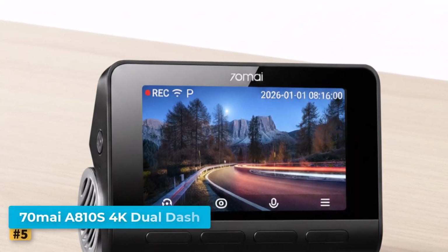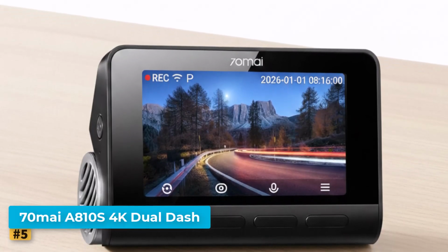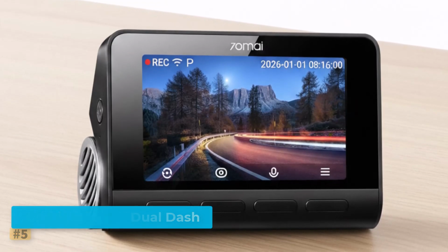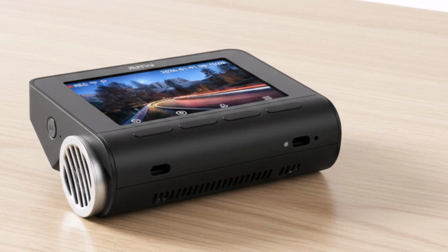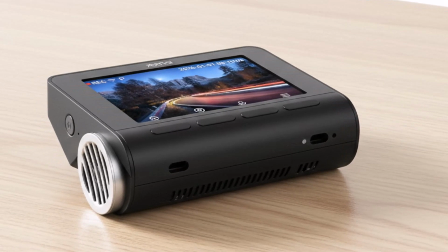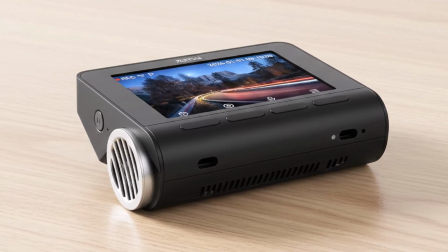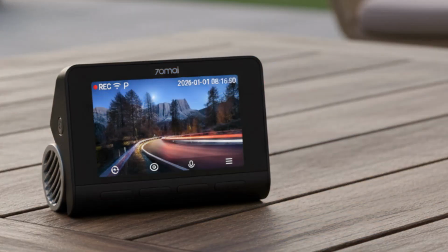5. FAIMEE A810S 4K Dual Dash Cam Front and Rear. The FAIMEE A810S 4K Dual Dash Cam Front and Rear gives you sharp 4K video from the front and clear rear recording. It helps you see the road and cars behind you. The video looks good in both day and night. It uses a Starvis 2 sensor with HDR, so dark scenes look brighter and easier to understand.